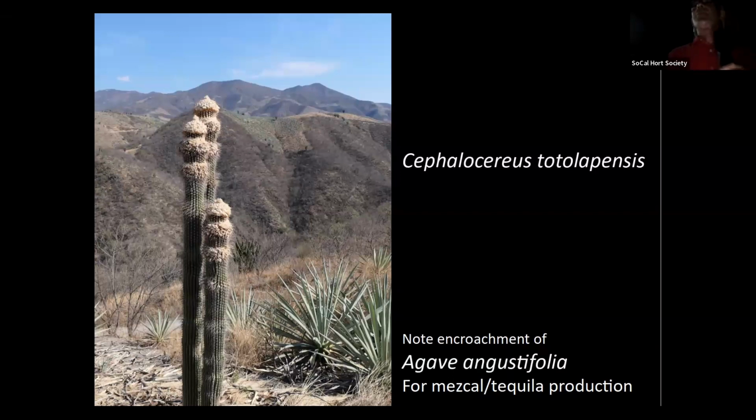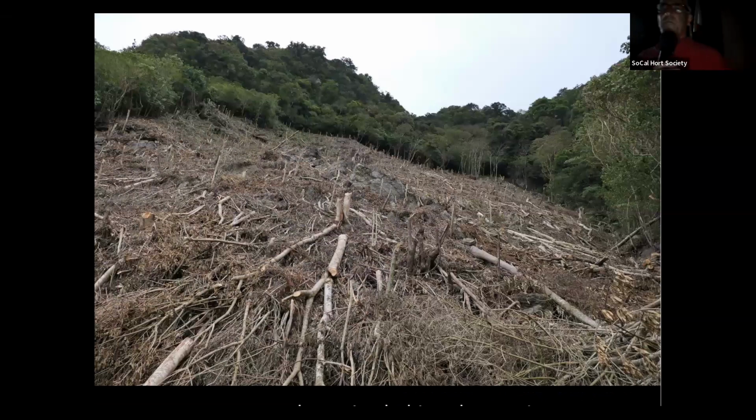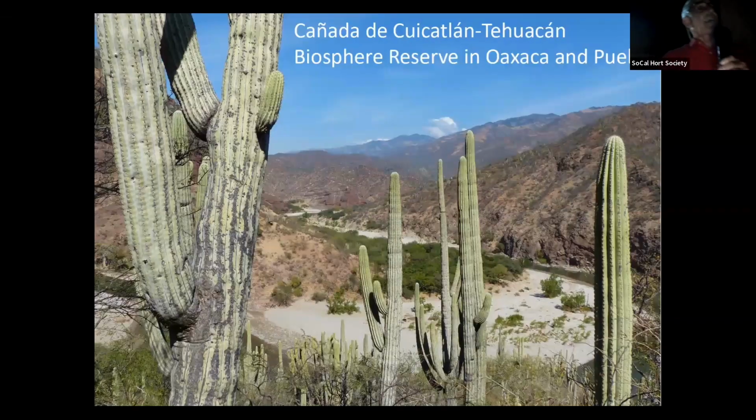Habitat destruction proceeds apace, alarmingly so, but it's a fact of life. People need to eat, they need to grow corn, they need to ranch, but it is sad when you come around the corner and you see this. But happily, there are reserves and protected areas. The Cañada de Cuicatlan is one of the best. It straddles both Oaxaca and north and west into Puebla, and it has miles of desert and tropical deciduous thorn forest, oak pine forest, cloud forest, and a wealth of plants.